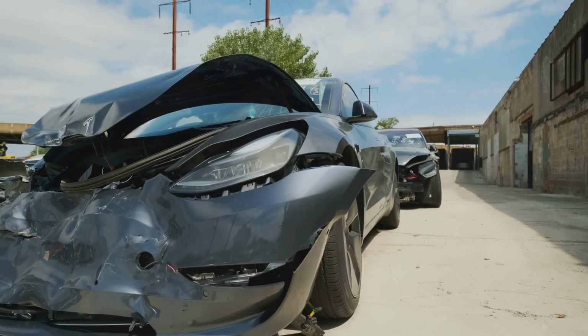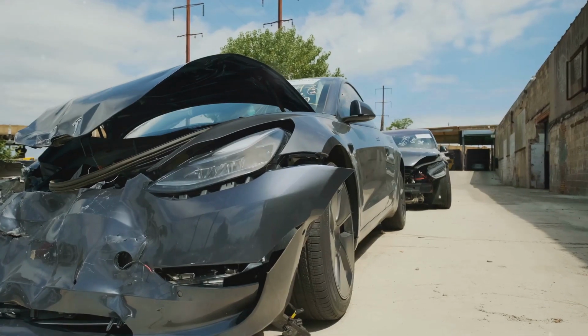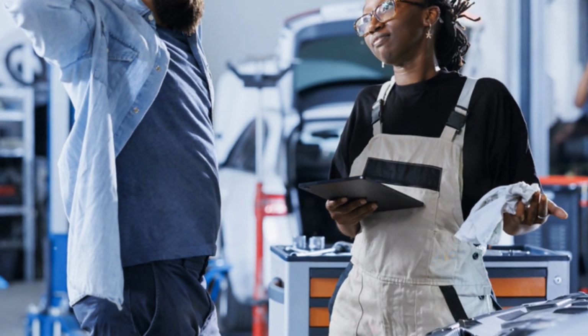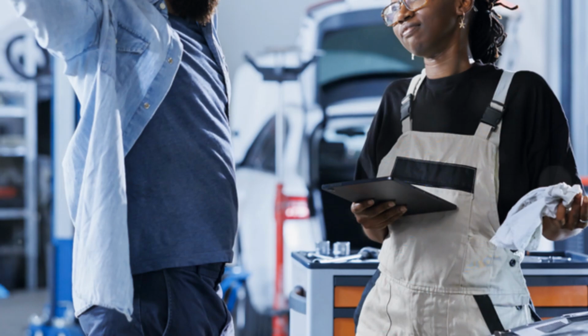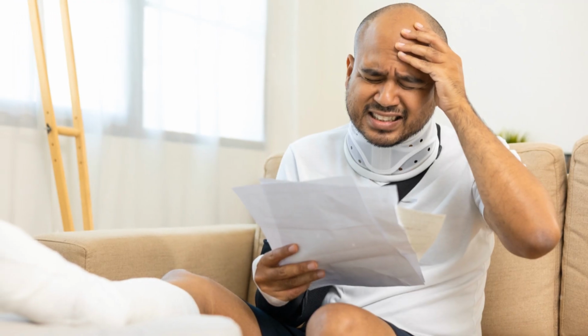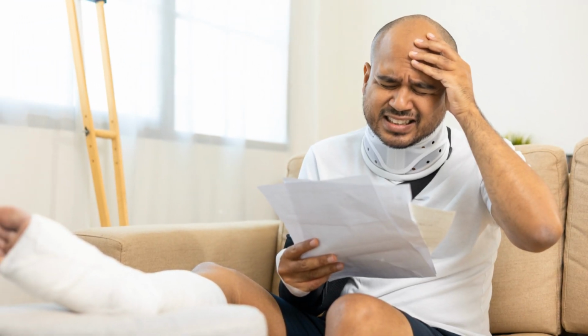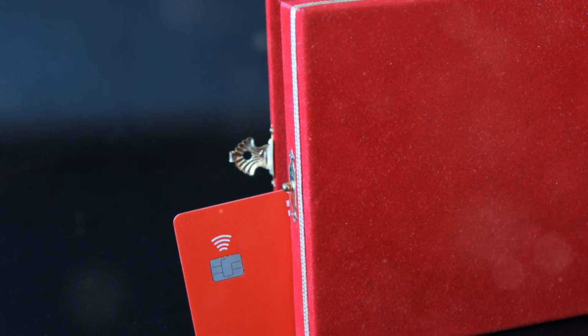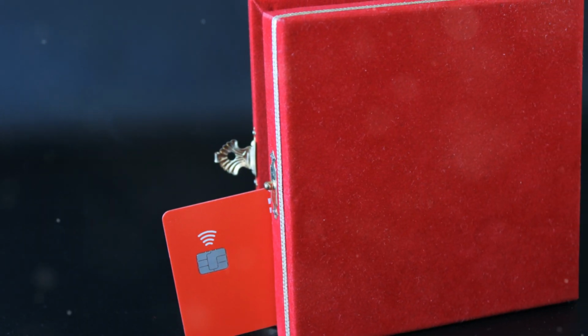And here's the cherry on top: collision insurance can even protect your credit score. How, you ask? Well, if you're unable to afford repairs after an accident, it could lead to missed loan payments or even defaulting on your car loan, which can put a serious dent in your credit history. By having collision coverage, you can avoid this financial pitfall and keep your credit score in tip-top shape.